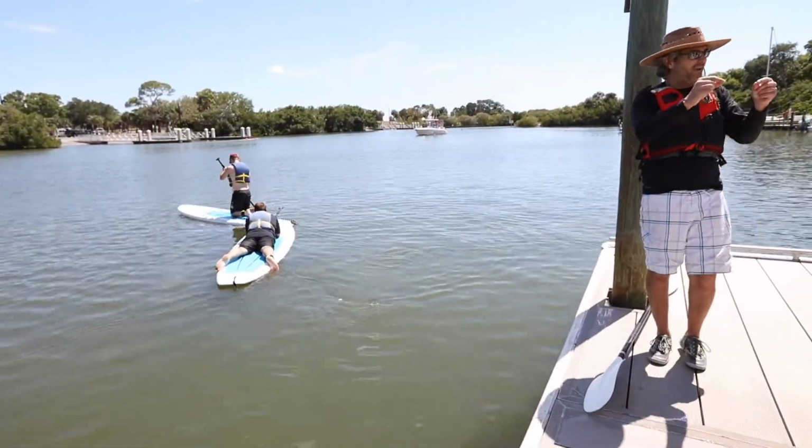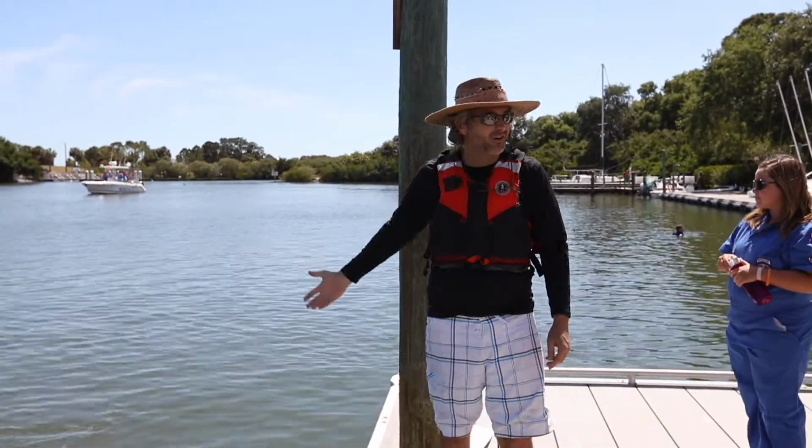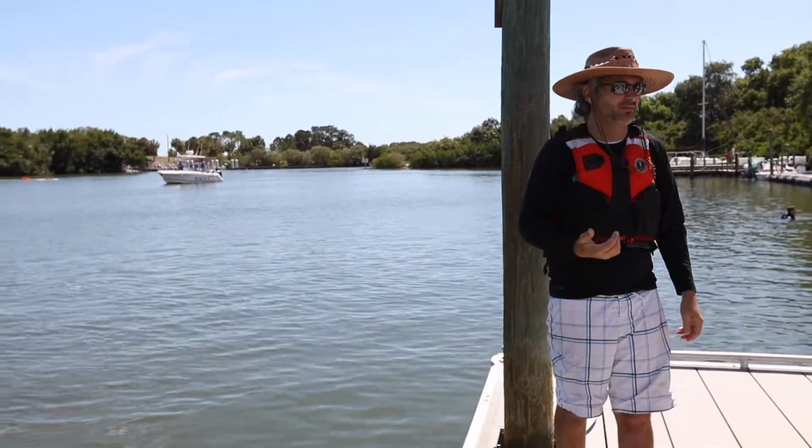So now, the advantage here is if the towboat needs to let go, he lifts his leg. If the boat being towed needs to go, you let go of your paddle, and either one of you can release from that situation should it become dangerous.